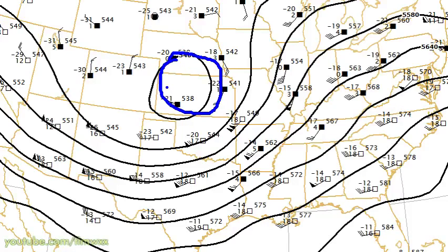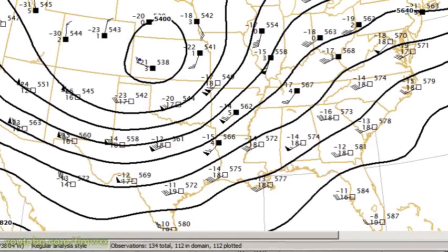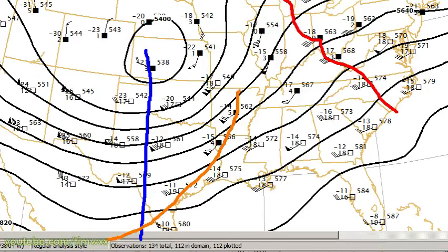upper level low over Kansas and southern Nebraska. We've got a bit of a trough over Texas and some ridging out over the Midwest. So if we go back to our basics, we keep in mind that the trough is down here and the ridge is up here. We're going to place that front kind of in this area right here.